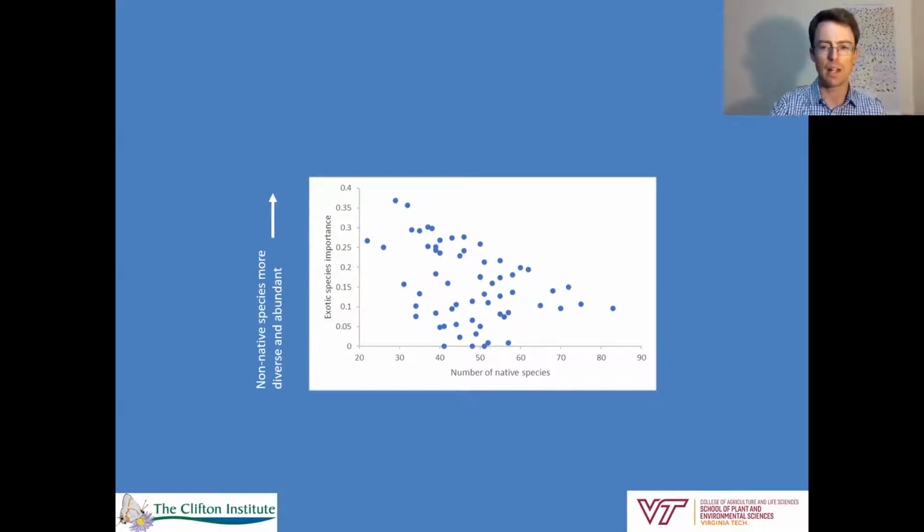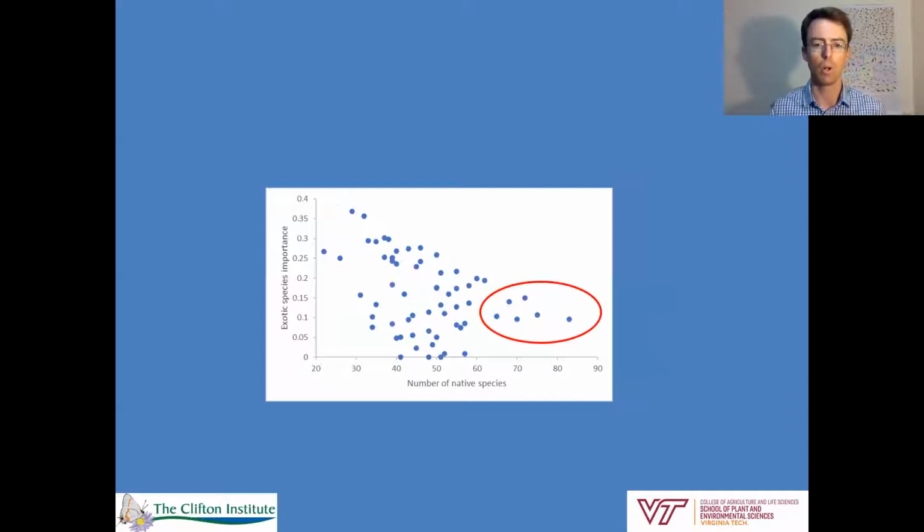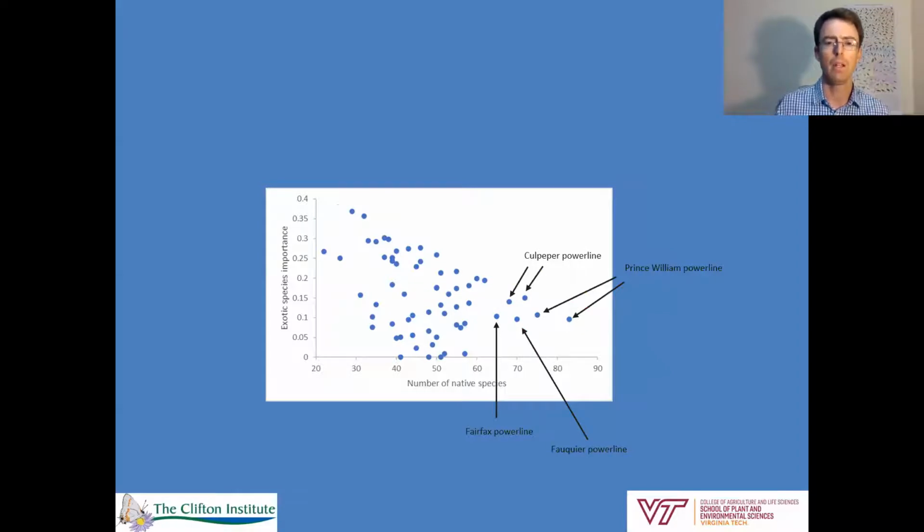And you can see that there are a lot of diverse plots, and 6 of them really stand out. These 6 points had very high native diversity and very few non-native plants. So these were the ones we are most excited about. And I'm not revealing the exact localities, because there are some rare plants found in these sites and we have to be careful.